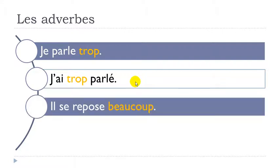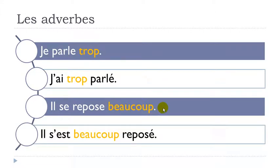Let's see now another example. Il se repose. Se reposer is to rest. Okay? Il se repose beaucoup, a lot. And then, if you put the same sentence at the passé composé form, il s'est beaucoup reposé. All right? Il s'est beaucoup reposé. So remember, present form, you've got this adverb, it's coming after the verb, but then here, it must be here, so between the two.